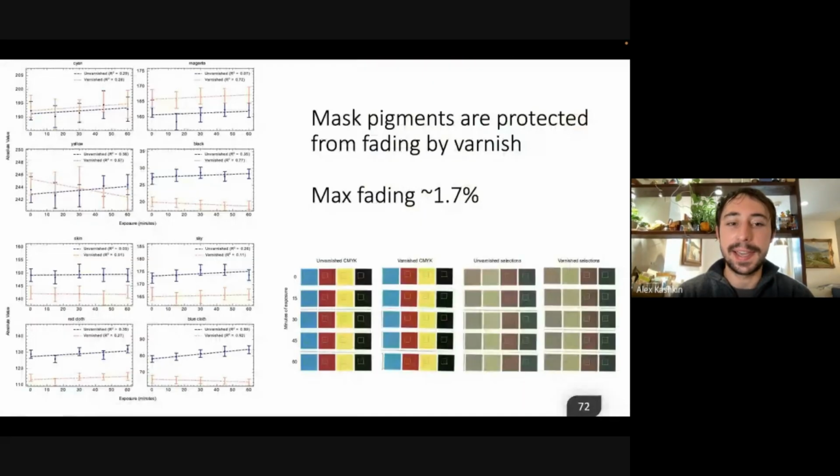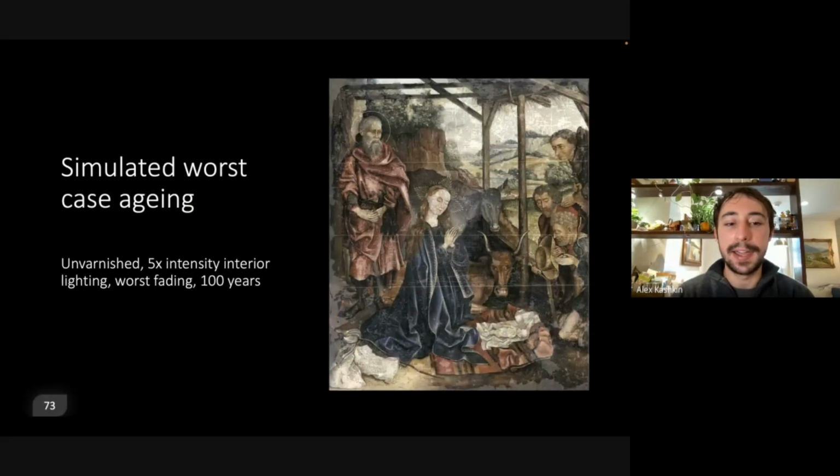And the good news is that the maximum fading that I was able to achieve with a simulated large amount of illumination was very limited. In the absolute worst case, if this mask was left on an artwork for some reason, exposed to huge intensity light for a century and without any UV absorbers, this is what the artwork would eventually look like. And this is bad. This is a degree of fading that's pretty unacceptable. But UV absorbers prevent this from being an issue. And obviously you shouldn't display artworks in lighting conditions that are basically direct sunlight.